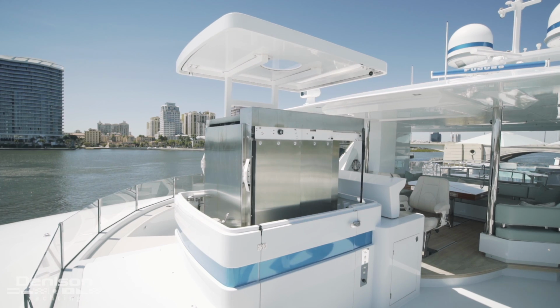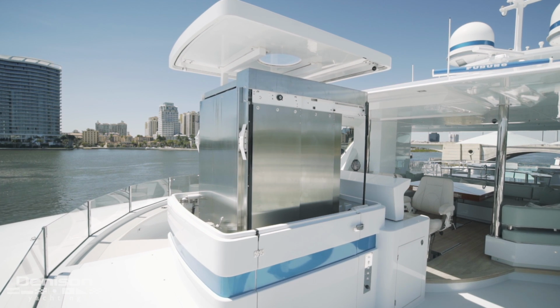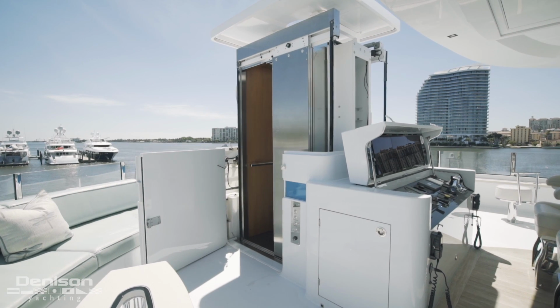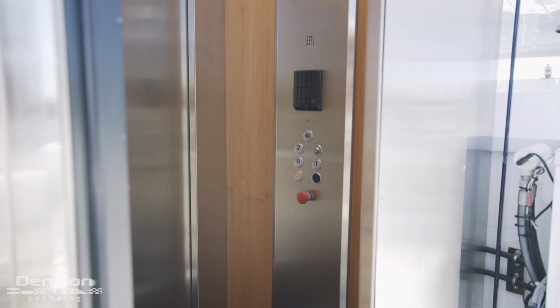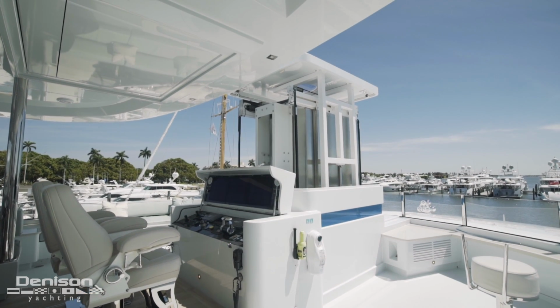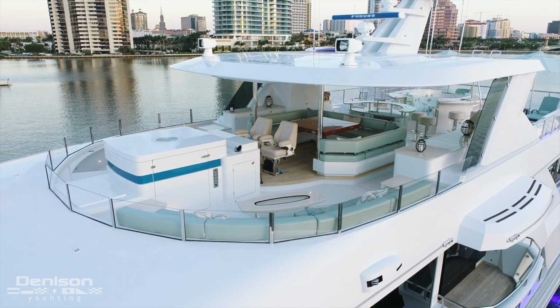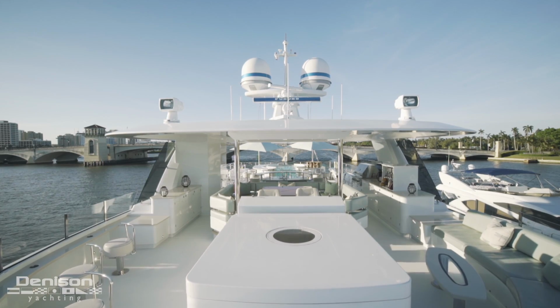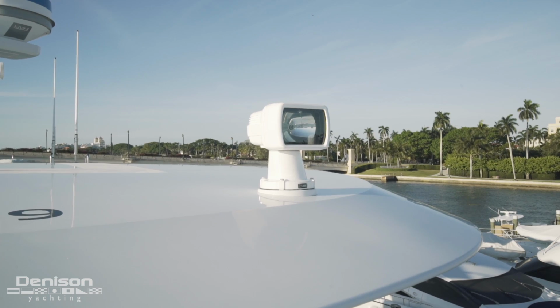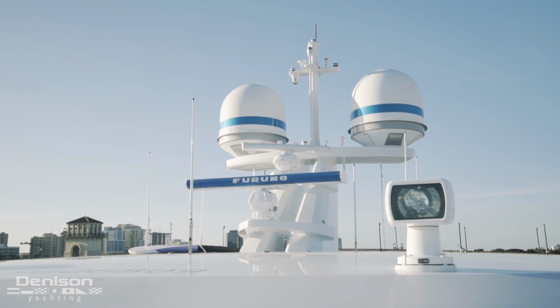Facing the middle of the Sundeck, we can now see the elevator as it starts to make its way up here. With access from the main deck by the Galley and the lower guest companionway, this novel addition makes the yachting experience even more exciting. Now turning our attention to the hardtop, we see a pair of independently controlled searchlights, a Furuno radar, and a pair of satellite domes.